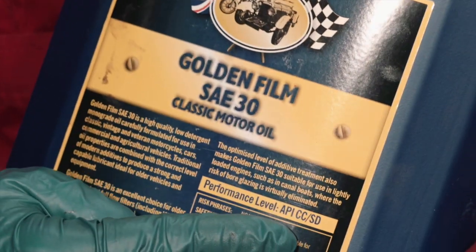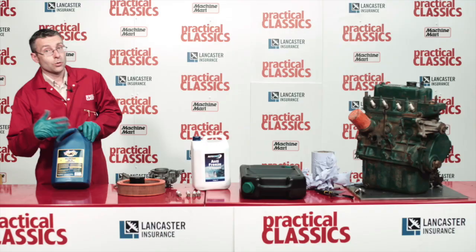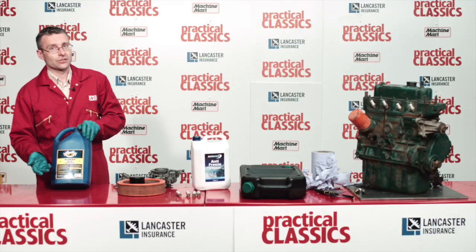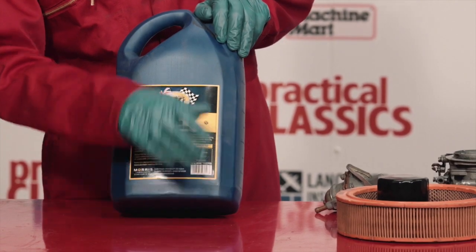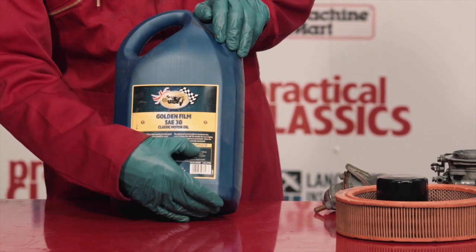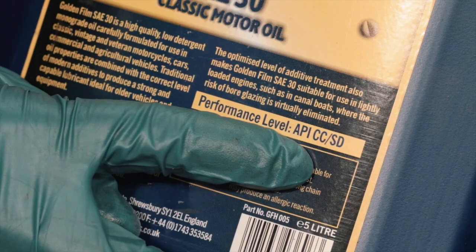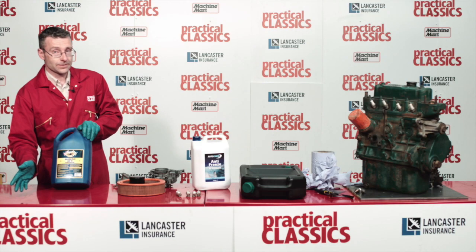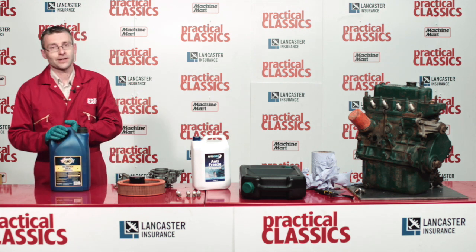It will have on the back something called an API rating, which has to do with the quality of the oil and the additive package that goes into it. And it's a code, really. You don't have to understand the code, just make sure it has the letters API on it, because that's a basic guarantee of quality. Don't buy anything without. Anything with should be absolutely fine for almost every application.